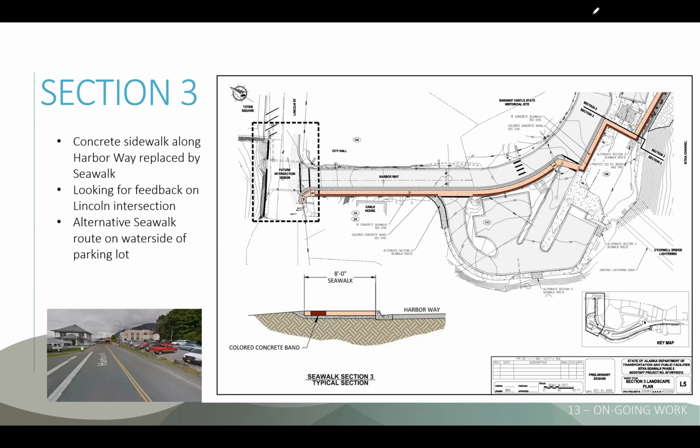So we're looking for some feedback on what you think this area should look like here on this intersection. And then also we're looking at an alternate route for this section three that goes out and utilizes where this existing sidewalk is around the outside of the parking area, the lightering facility. So we're looking at an alternate route potentially going and connecting here and going around in lieu of this one that goes up along Harbor Way right there. So if you like what is shown on the paper here, where we're going this way, let us know. If you think this one looks a little bit nicer and utilizes a little bit more of the actual shoreline there, then please let us know that as well.